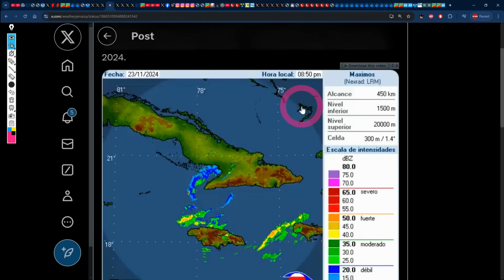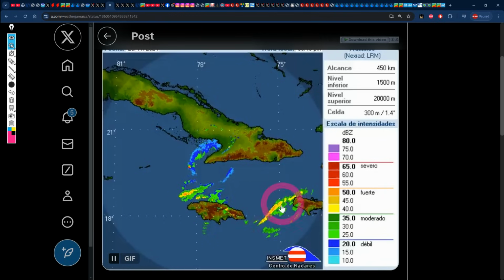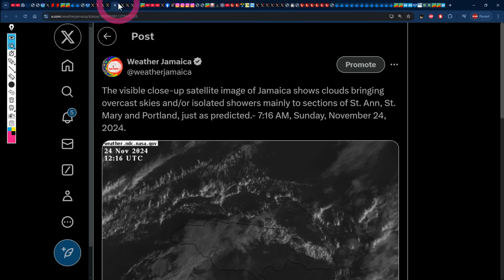So we can see the Cuban Doppler radar images showing some rainfall affecting sections of some northern parishes, definitely some moderate to heavy rainfall in some spots. And we also saw a huge squall line stretching all the way from the western peninsula of Haiti all the way down close to the eastern portion of Jamaica. We see the greens, we see the yellows, we see the oranges. That represents moderada in the green, that's moderate rainfall, and fuerte in the yellows and golds, that's strong or heavy rainfall stretching all the way from Haiti close to Jamaica right there.